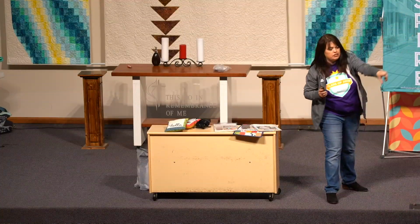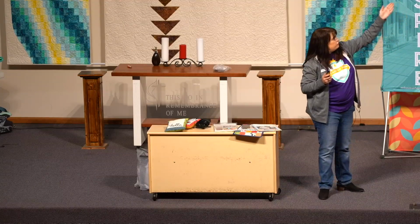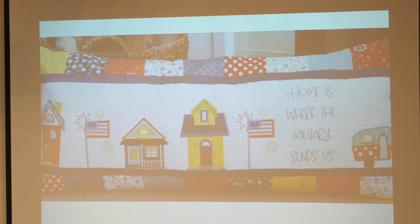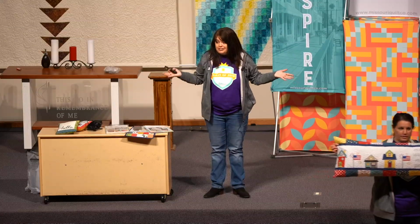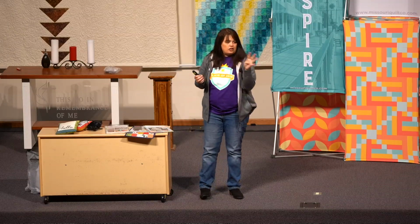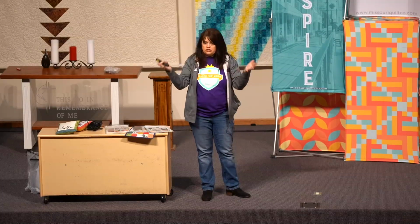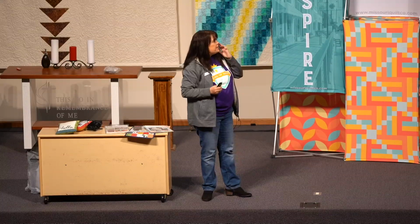You've got the bench pillow that Joy's holding up here. As you can see, there are 4 types of houses. You've got the trailer, you've got the farmhouse, you've got the other houses. There's also an apartment building that you can do. In the book, there's 9 different houses that you can choose from because we all live in different types, right? And so you get to choose any 4 of those houses that you want to put on your pillow. You embroider or sew those on and you add it to your pillow.